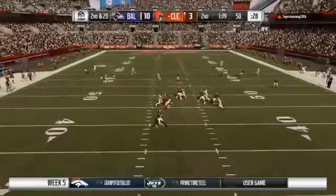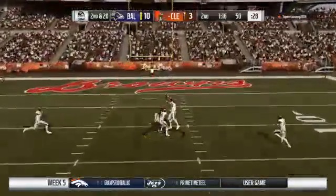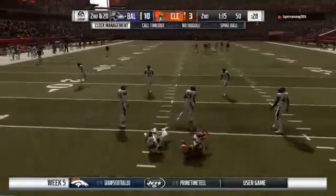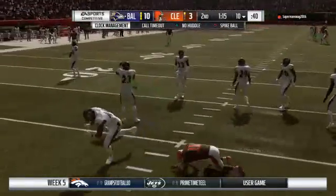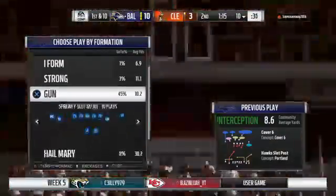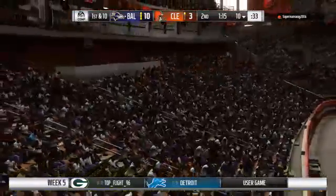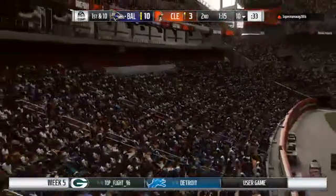From the midfield stripe, they'll look to throw. He's going to sling this deep downfield into a double team, and it's intercepted. Picked off down at the 10. And a big turnover there as his guys will get the football back. That's now his 2nd interception in as many weeks from his linebacker position.